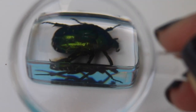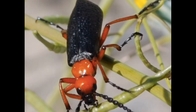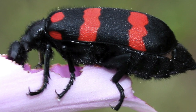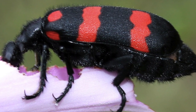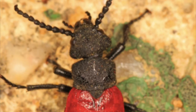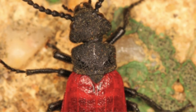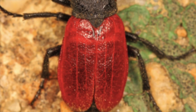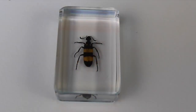Here's our next bug, a blister beetle. Hi, I'm a blister beetle. We might look friendly, but don't shake our hand. We get our name from the ability to produce a substance called cantharidin, which can cause blisters if it touches human skin. If you get really up close, you can see our narrow neck and striped, boat-shaped body. We eat plants, and in swarms, we can destroy whole fields of crops.